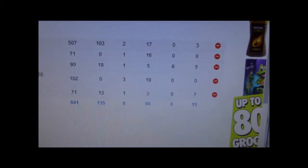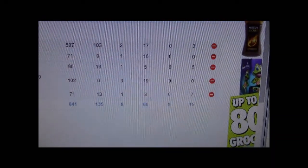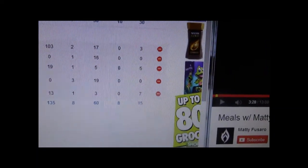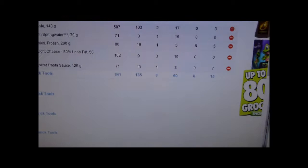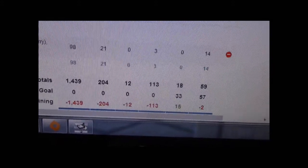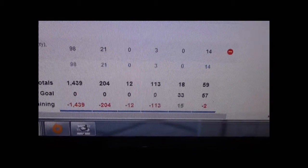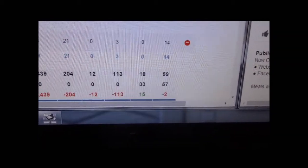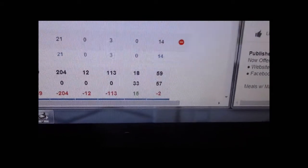So the macros for this meal will come out to 135 grams of carbs, 8 grams of fat, and 60 grams of protein with 8 grams of fiber. So that brings our total for the day to 204 grams of carbs, 12 grams of fat, which is really low considering how many calories we've taken in so far, but I'm going to use that later, I'll show you. And then 113 grams of protein, 18 grams of fiber. So pretty good start so far. Let's get to the kitchen and make this pasta.